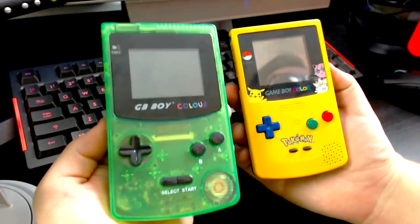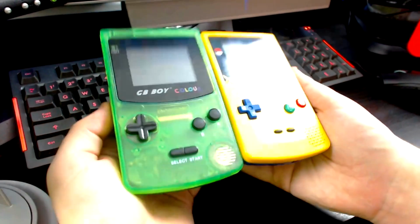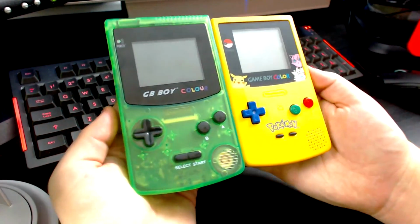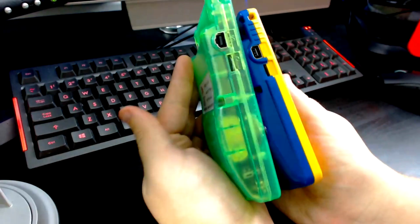Let's keep moving. Okay, so this next system is based on the Game Boy Color, and I'm excited to show you guys because this one's actually pretty cool. This is the GB Boy Color, and as with the other handhelds, let's take a look at this next to the real deal. So here it is, the GB Boy Color. Now, first thing I noticed is that it's a little bit larger than the original Game Boy Color, both in height and in width, but otherwise it's a pretty close approximation.